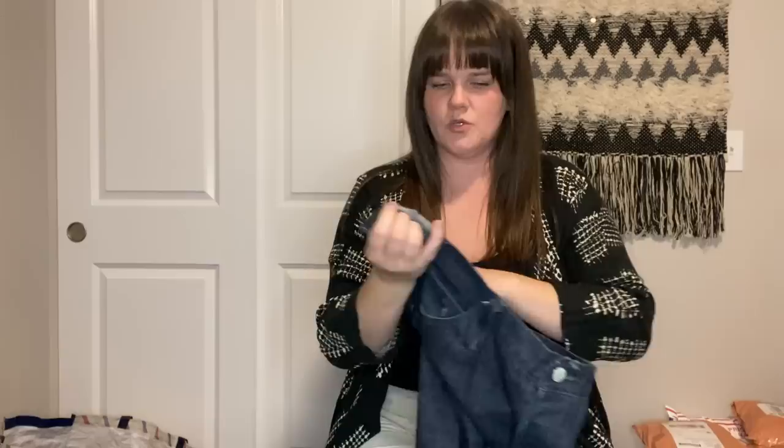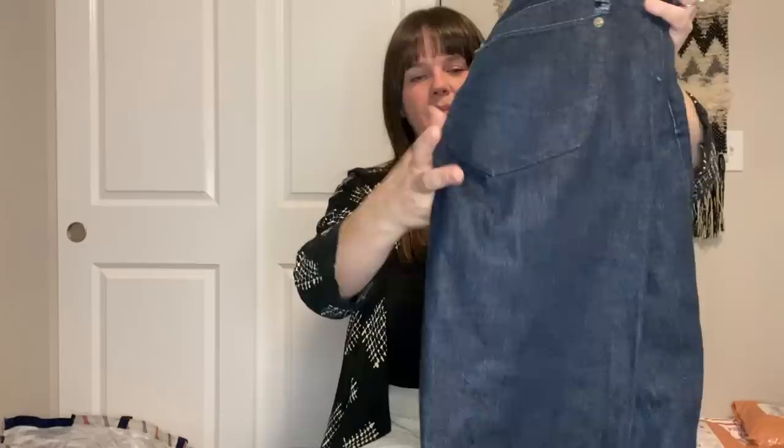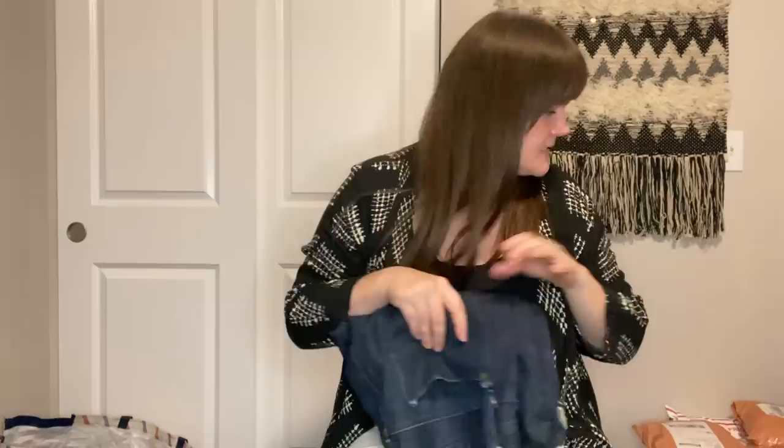They were made for somebody. Yeah, I don't know much info on these. So if you know anything about cone denim, leave me a comment. And that is it. That's a wrap.